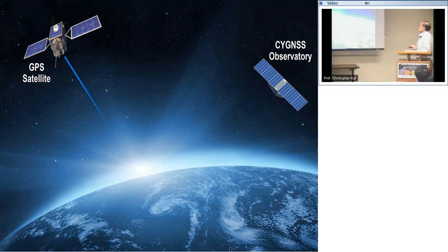Okay, so this is just kind of a cartoon of bistatic scattering. Here's the GPS transmitter. Here's the Cygnus satellite with a little receiver on the bottom. And if the surface were perfectly smooth, there'd be this one unique spot here, which is the specular reflection point, where angle of incidence equals angle of reflection, and the signal will look like it's originating from this point here if you look down at that signal.